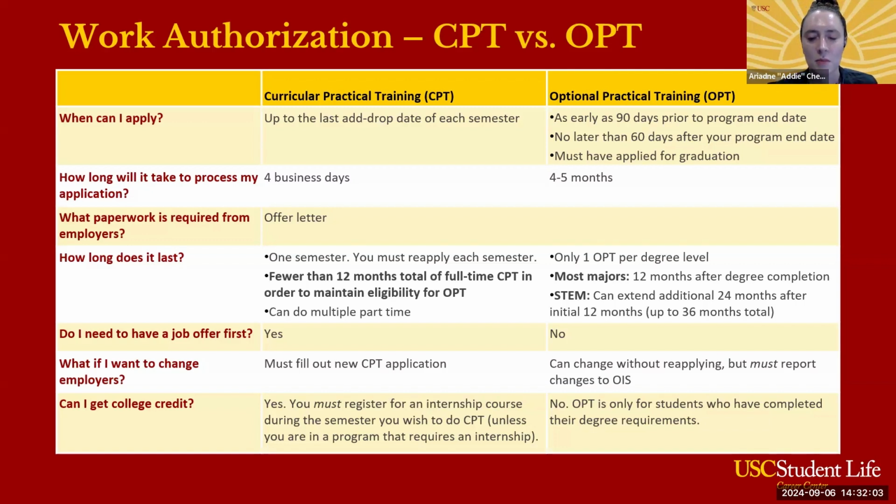The other thing to remember about OPT is that you only get it once per degree level. So if you say, oh, I want to do a progressive degree program, so I'm going to go straight from my undergraduate to my master's, and then I'll have 2 years of OPT because they added up. But that's not true, because once you start your master's, it resets and you only have the 1 year of OPT. So you don't get to accrue OPT if you continue doing degrees, unfortunately.